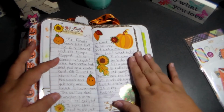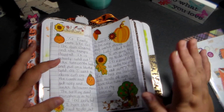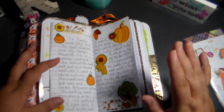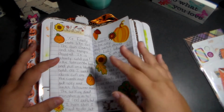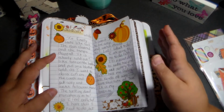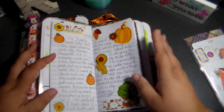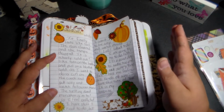Anyways, and then on this page, I just wanted to document that finally it stopped raining here. But as soon as it stopped raining here, the temperatures dropped and it got really cool. I mean, up to like 3 days ago, guys, we were using air conditioning. It was like 90 degrees and super humid. So it got super cold here, like cold enough that you want to be on your couch, long pants, sweatshirt, with a blanket on and a little heater running.